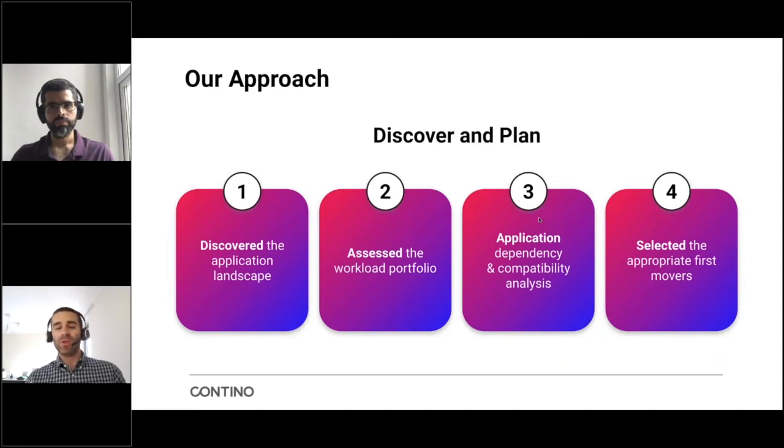When we have a large scale migration, we build a migration factory. So we start discovering the landscape, assessing the portfolio, and then we start mapping dependencies and building a way of migrating things in a way that is standardized and helps us replicate the same effort for multiple VMs. DueDil had nothing of this.